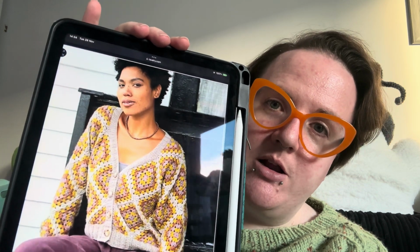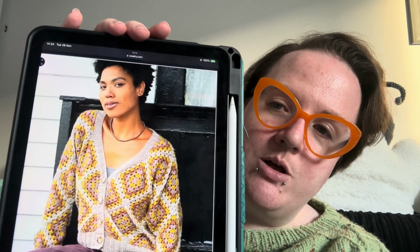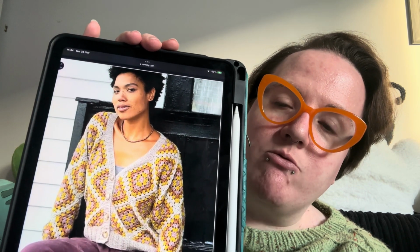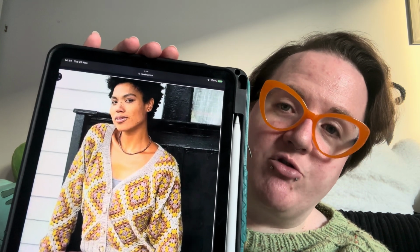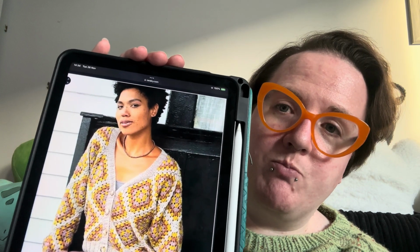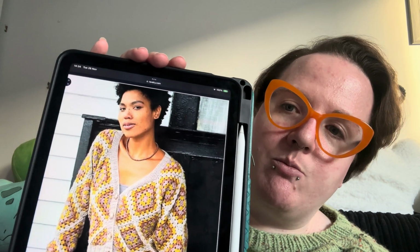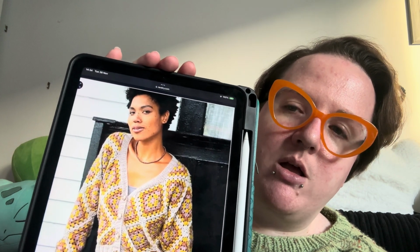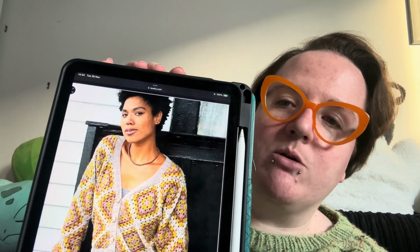I have all the squares there. Like, they're all done. But I actually need to stitch them all together. So that is the Ariana Cardigan. Like I say, I've got all the squares ready to go. I just need to sit down, read through how to join them all, and then actually start, because it's crochet as you go, or join as you go, sorry. Which I've done before, and it wasn't too bad. It wasn't horrific, but the layout of this jumper is going to be a little bit confusing.